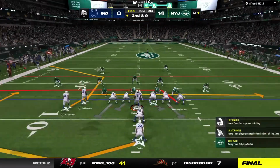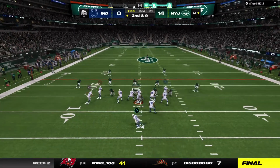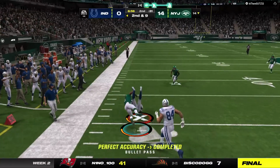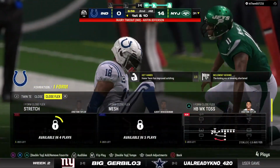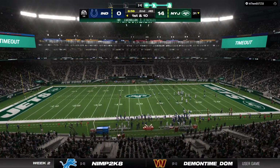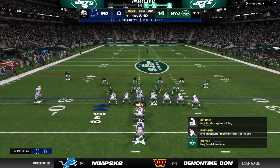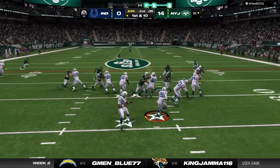Now 2nd and 9. Now Richardson back to throw it. That's complete to Justin Jefferson. And he's got it past the 30 before he's hit and dropped. Oh, now an injured player down there, and this is not what you want to see. That's Justin Jefferson, who's having some issues. We'll get an update when we return to MetLife Stadium.